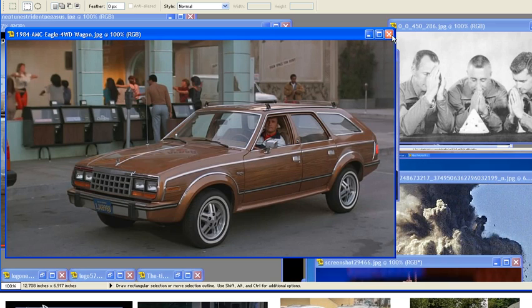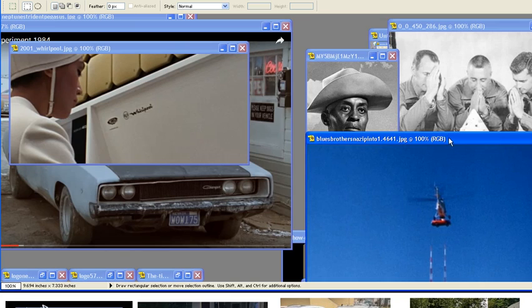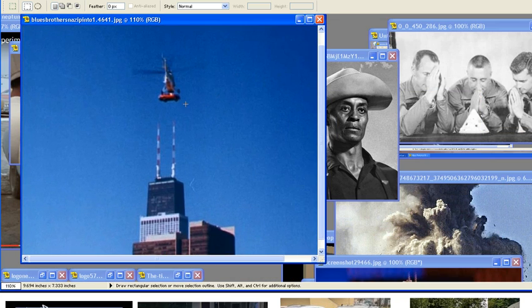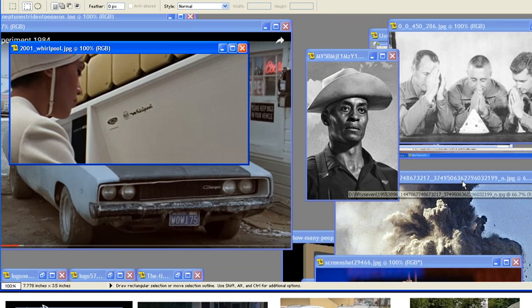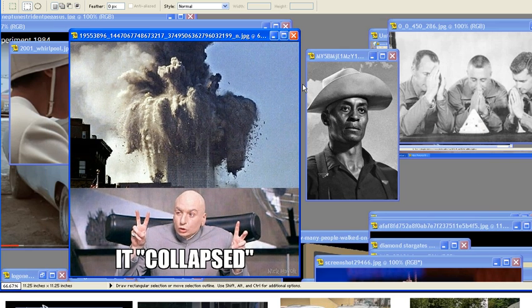There's the AMC Eagle with the faux wood on it. There's a flying Pinto from the Blues Brothers. Oh, this is a good one. I like this one. I didn't come up with it. Someone else did. It collapsed. That's pretty good.